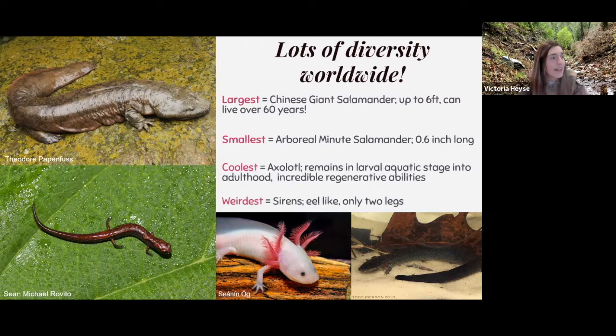It's a salamander that lives its entire life in the water, and it spends its entire life looking like the younger form of itself, that larval form. So it has gills. That's what those weird little things on the side of its head are, and it uses those to breathe. And then the salamander also has really great regenerative properties.